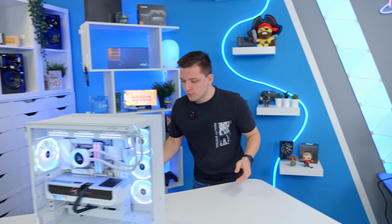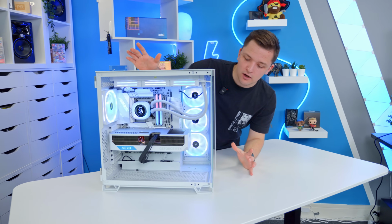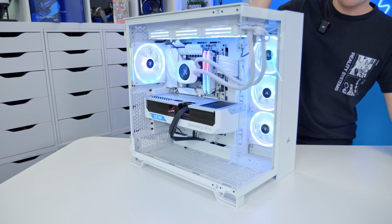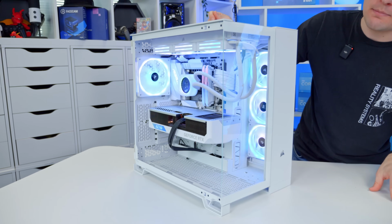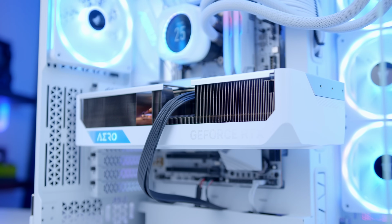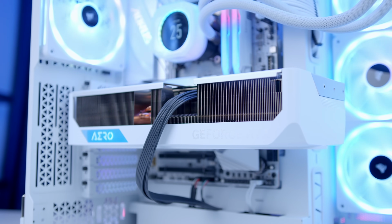Now, $3,000, what do you get? This is a lot of money to spend on a system, and my word, doesn't it look good. Corsair 6500 case matched perfectly to our 4080 Super GPU. VRAM amounts, of course, have grown up the lineup. This has got 16 gigs alongside the $2,000 build. The more entry-level system only has 12.